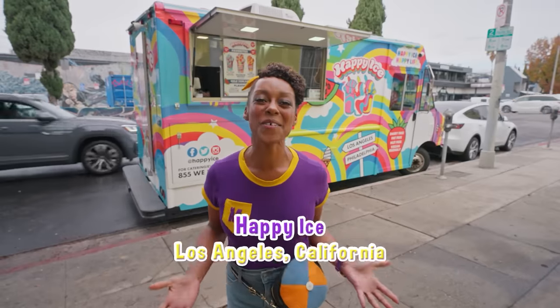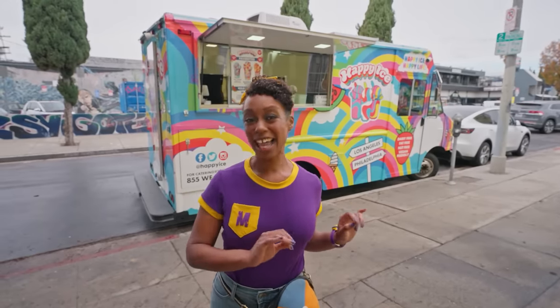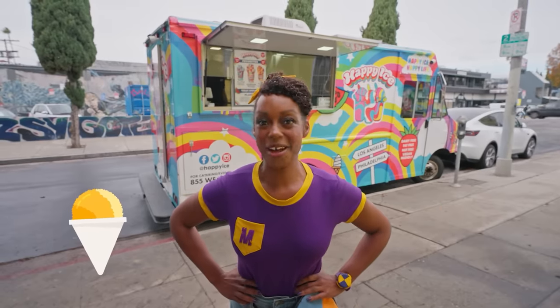And I'm so excited because we get to learn all about water ice. Have you ever heard of water ice before? It's smooth and creamy like ice cream, but refreshing like shaved ice. And I can't wait to taste it.